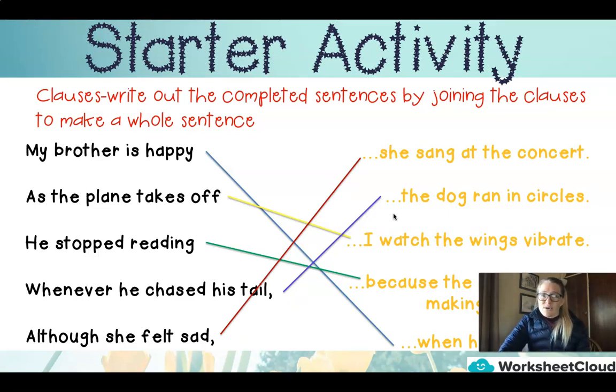There's definitely some follow-up questions that we could ask here. Why did she feel sad before singing at the concert? So although she felt sad, she sang at the concert. So why was she feeling sad? That's something that I would definitely ask.